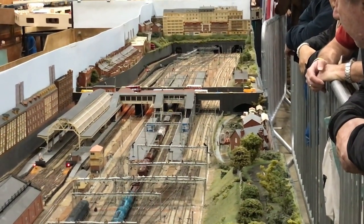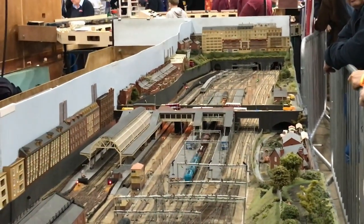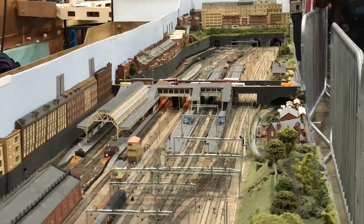The layout is nearly 30 feet long and 5 feet deep and features 28 sidings in the storage yard at the rear. With so many lines to keep running, King's Park keeps 8 operators busy throughout the day.